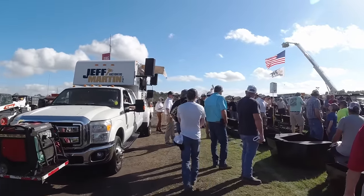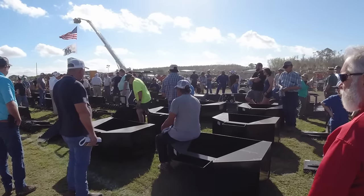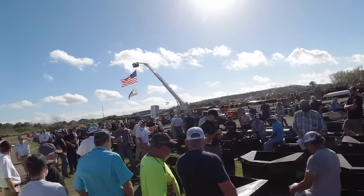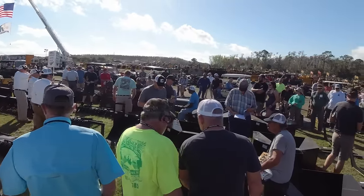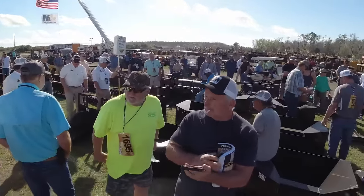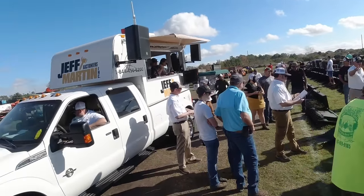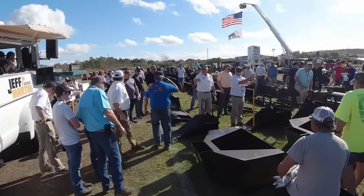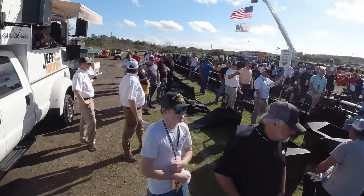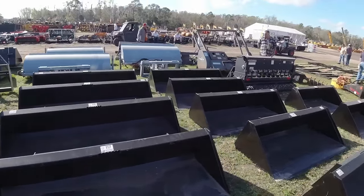That's the first one. $6.50 is the money. Anybody else? Got two left. Some root rakes are going on right now. Quickly. Anybody? I got five to go. Five and a half. $5.50. Here's their buckets for like skid steers and stuff. I don't see any 4-in-1 stuff.